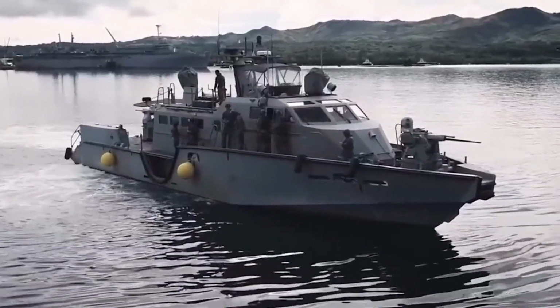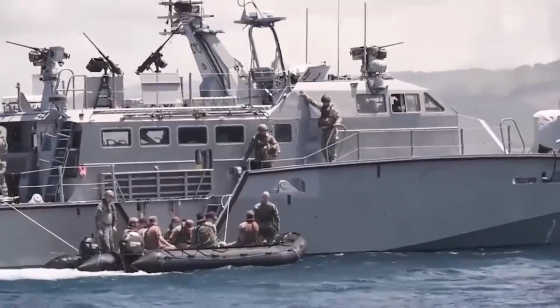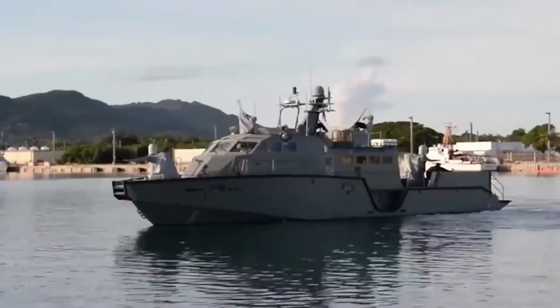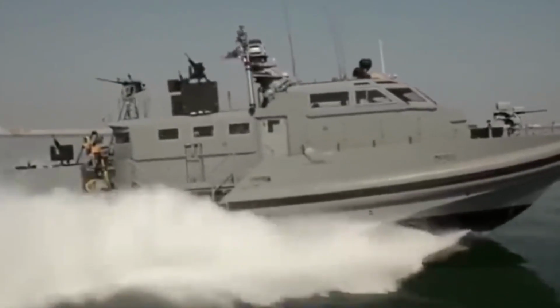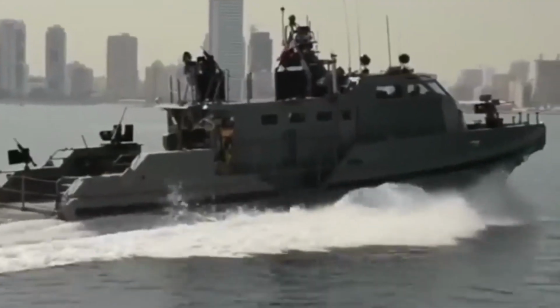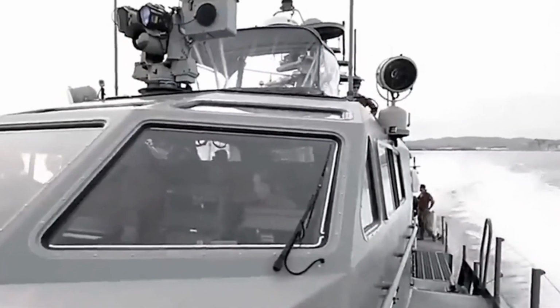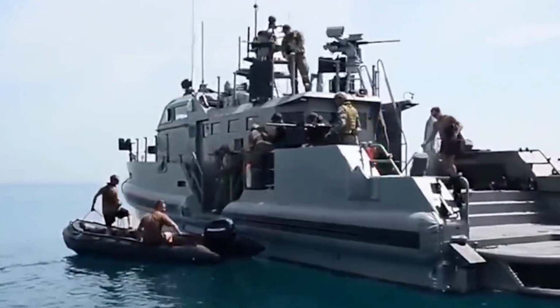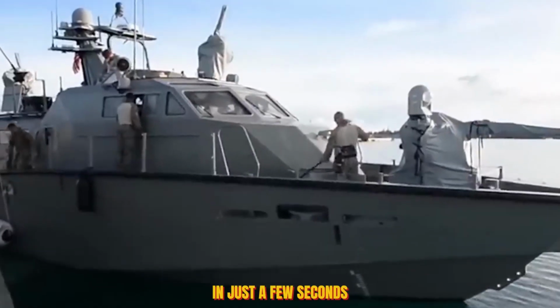Each MTU engine makes 1,000 horsepower. Together they push water through the water jets at the back. The Mark 6 hits 35 knots without trying. Push harder, and it hits 45 knots. It feels like riding a speedboat with two race car engines. Most Navy ships move at 20 knots. This boat jumps to double that speed in just a few seconds.